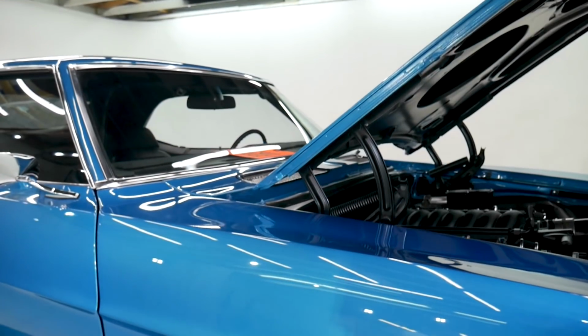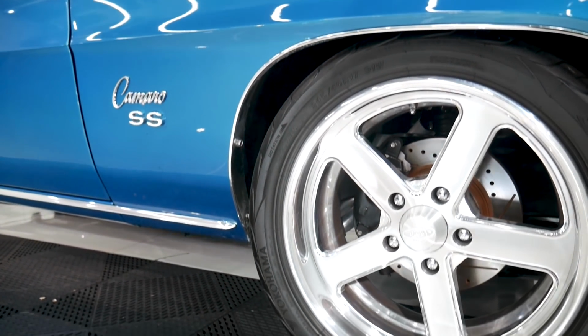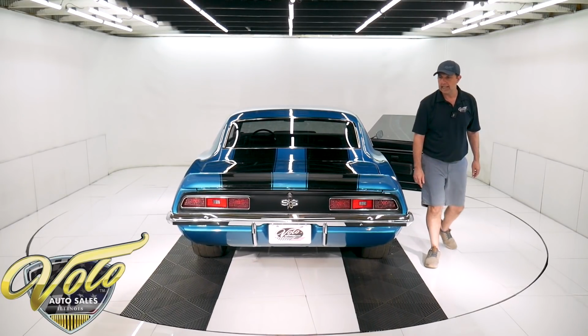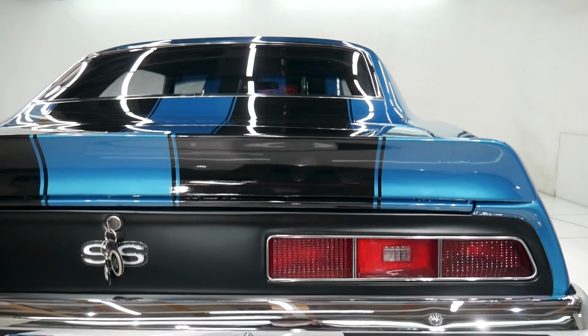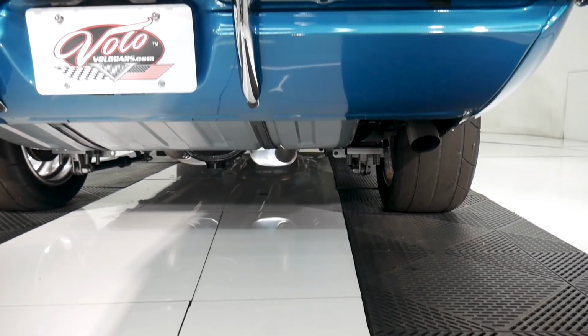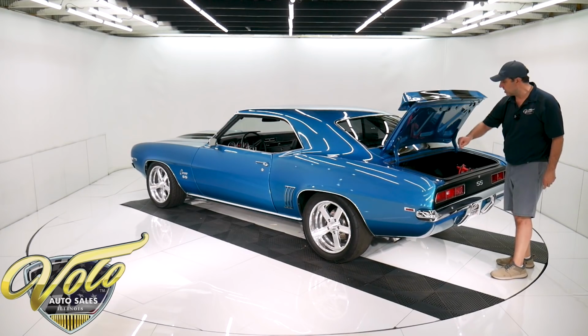17-inch Intro wheels. In back here, they got the Mickey Thompson Street Radial strip tires. So they're a nice sticky tire. Blacked out SS panel. Trunk compartment's rock solid. It's got a real nice carpeted, rubber-backed mat with bound edges.